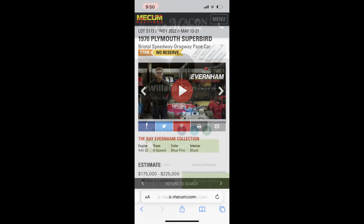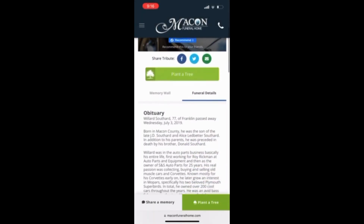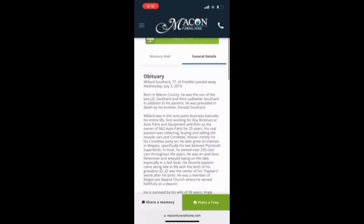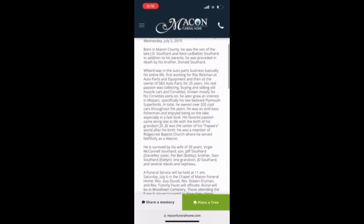Unfortunately, my dad passed away in 2019. And these cars were a special part of his life. It's even in his obituary, talking about his Superbirds. But just a cool car.